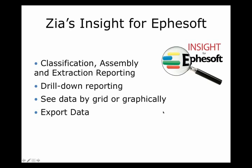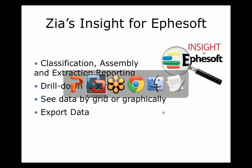It gives the capability of doing drill down reporting, so you can start at a very high level to figure out what's going on, where there are clicks. Our initial implementation of Insight is so you can figure out where people are spending their time, whether they're doing classification corrections or having to extract manually. And be able to drill down from grid-like information, tabular information, or graphically. And you can export that data in case you want to crunch those numbers in some other utility. But let's go ahead and take a look at that.